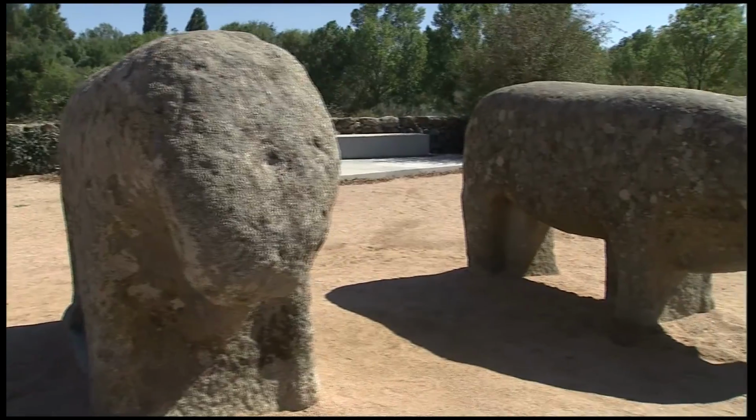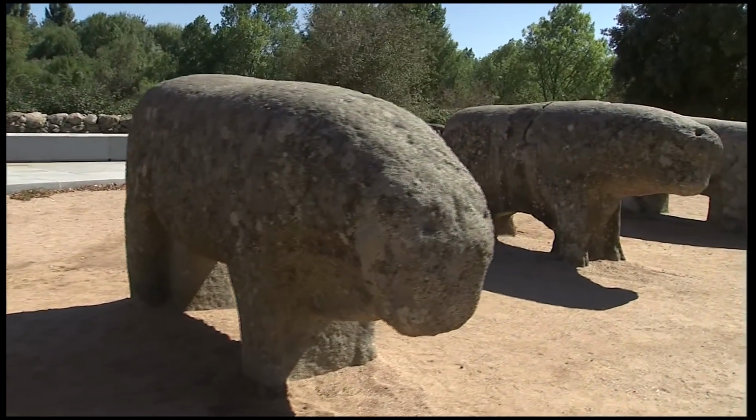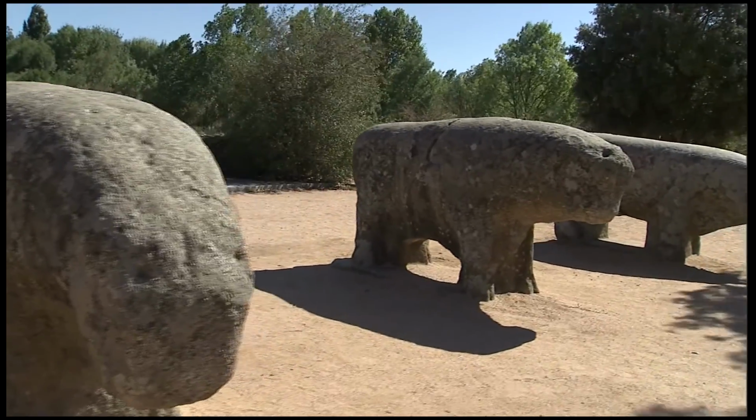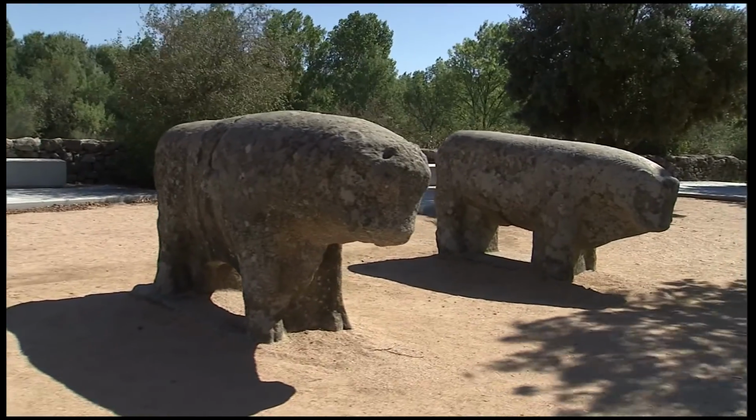Carved in stone between the 7th and the 2nd century before Christ. And these Vetones, they left us more than 300 of these sculptures in stone.